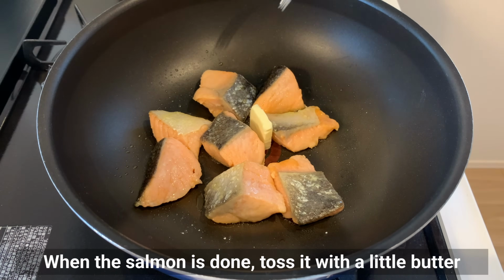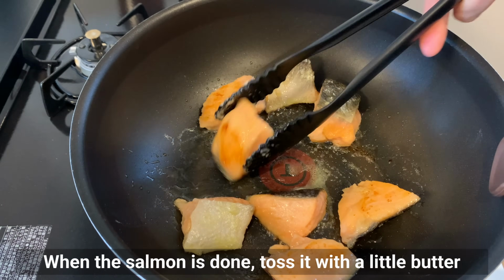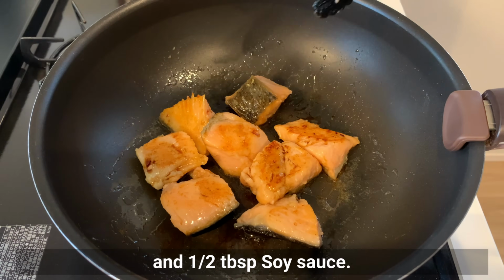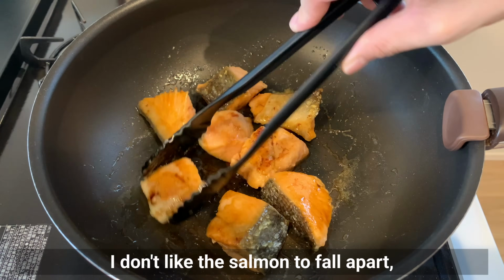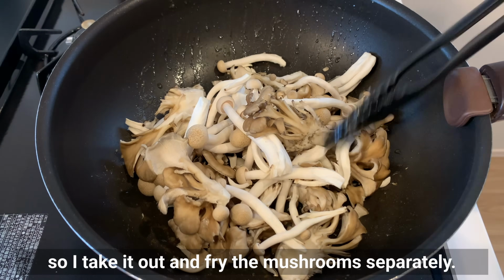When the salmon is done, toss it with a little butter and a little soy sauce. I don't like the salmon to fall apart, so I take it out and fry the mushrooms separately.